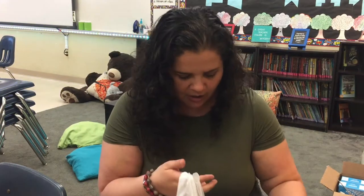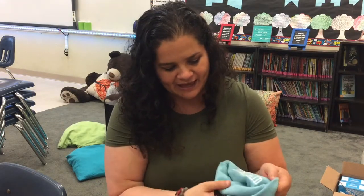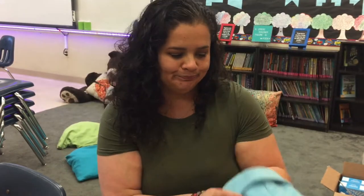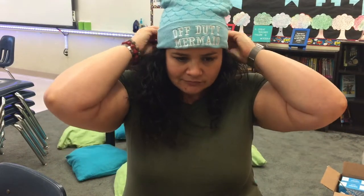All right, I also found this knit beanie and I love it. I don't even know if I should put it on camera. Maybe I should. It's a beanie. Look how cute it looks. It's like fish scales. And it says off-duty mermaid. I love mermaids. So let's see. I guess I'll see how this looks on the playback. But yeah, hopefully I look okay. So I'm an off-duty mermaid.